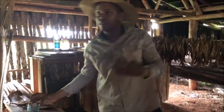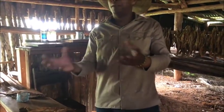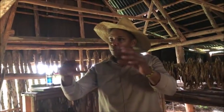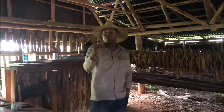In winter, it's the best season because the weather is more fresh and dry. October, November, we plant the seeds. 45 days later, the plant grows and has 20, 25 centimeters. We have to select the best one and replant again. In February, March, the plant has 1 meter 50, 1 meter 60, 15, 20 leaves by plant.